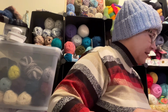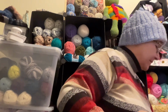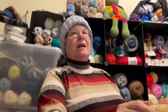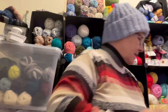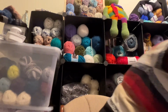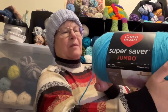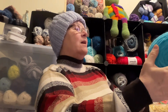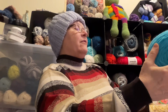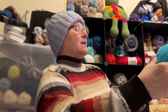So that is the big ball Red Heart Comfort that I got, and I also got some Red Heart Super Saver Jumbo. They were on for a pretty good price too. So I'll show you what I got for colors. This is the Super Saver Jumbo, which we can't buy here in PEI. This is turquoise. Medium 4, 5.5 millimeter crochet hook, 5 millimeter needles, the same as the rest, 14 ounces. So these are 14-ounce balls.